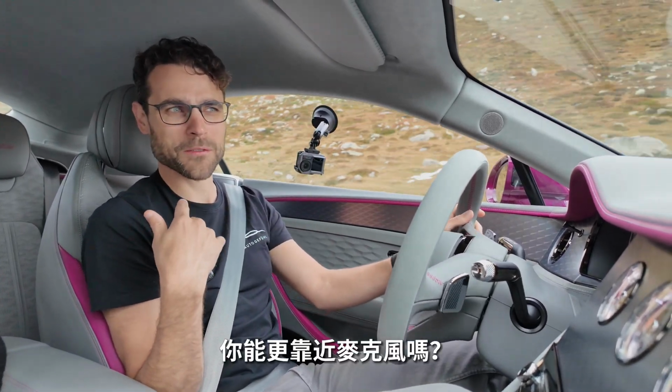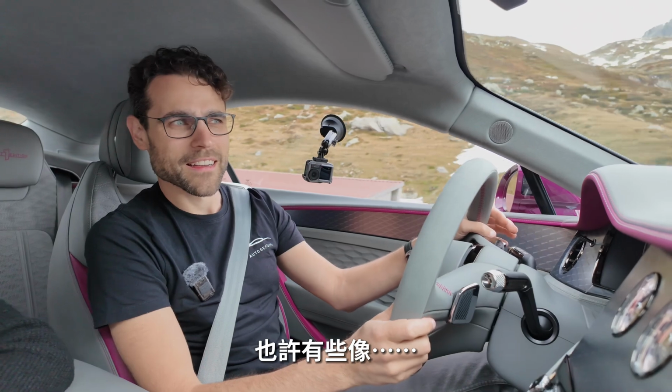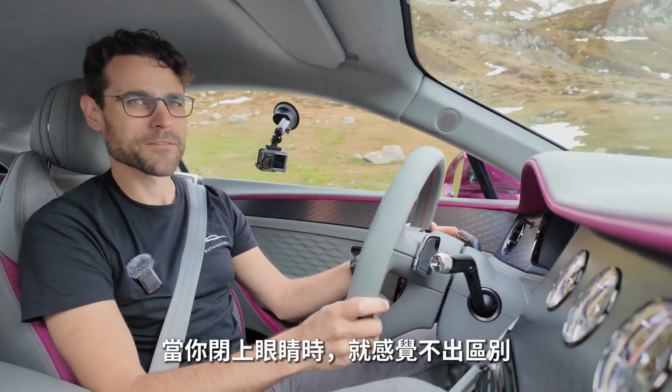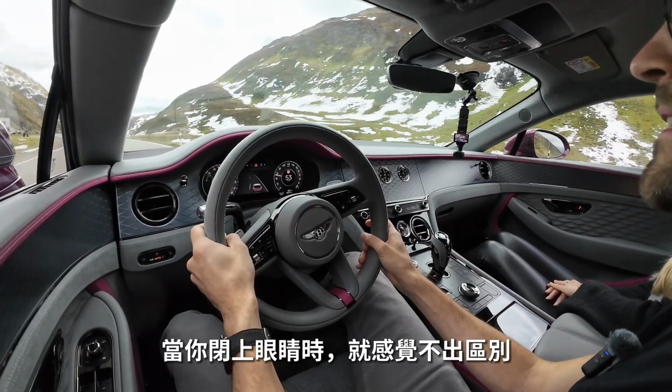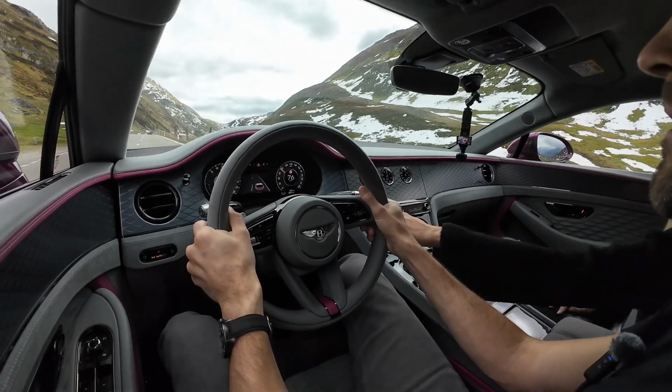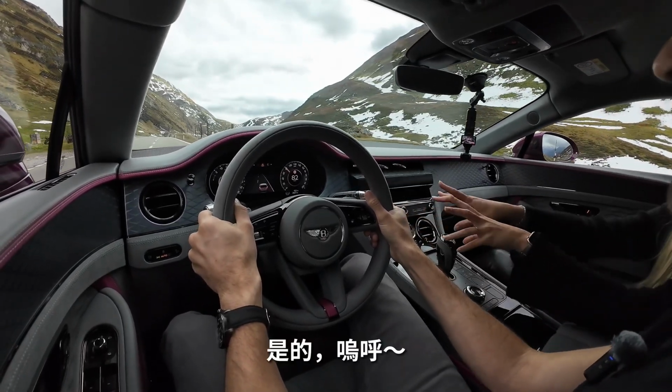Can you come closer to the microphone a little bit? Yeah, maybe a little bit, but similar, also, would you say? When you close your eyes, I don't know if you feel the difference. Yeah, I think also the seats are really the major difference.